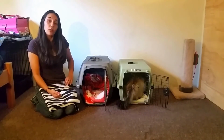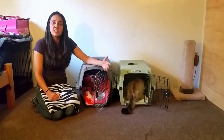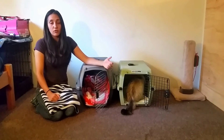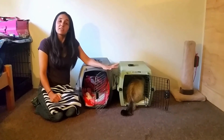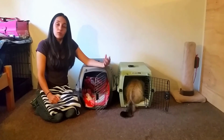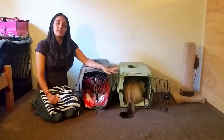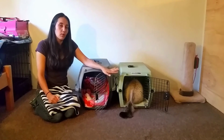Then once you've got them in the box, and they're comfortable there for a few seconds, you want to slowly increase this time as often as you can. You can do this once a day and just set aside 5 minutes that you're going to be working on this exercise, or you can do this more than once a day. You can do this once every few days. The more often you do it, the quicker your cat's going to associate the box with something positive and be comfortable with going in the box.